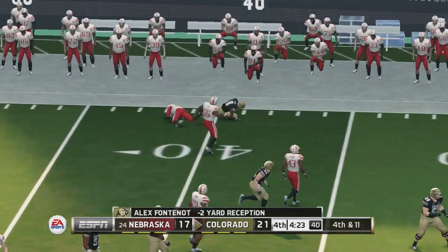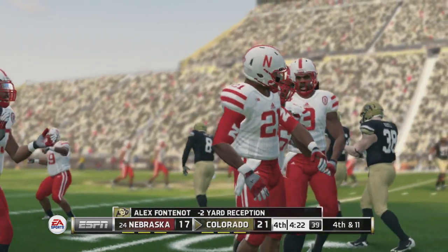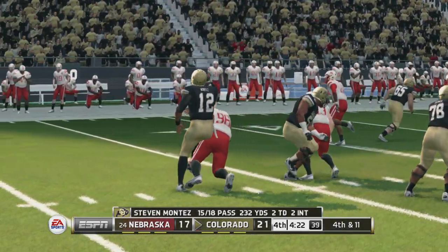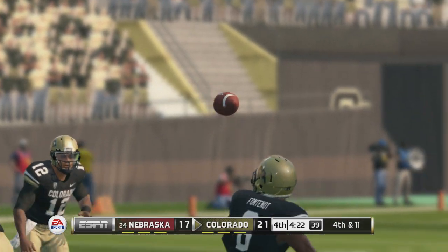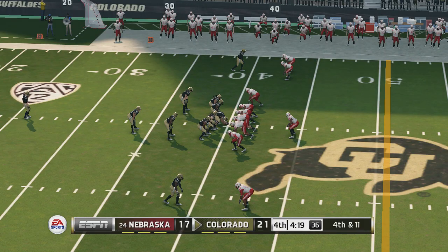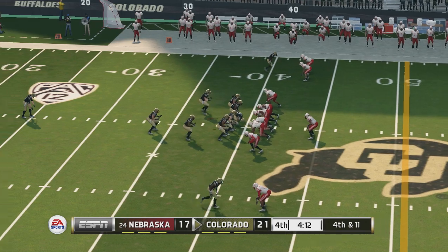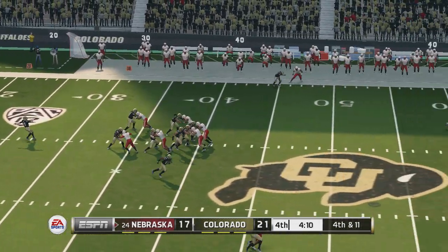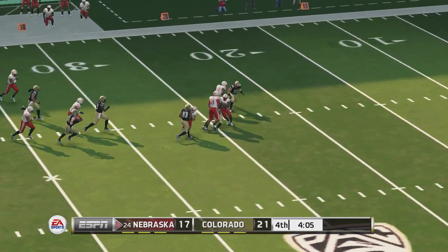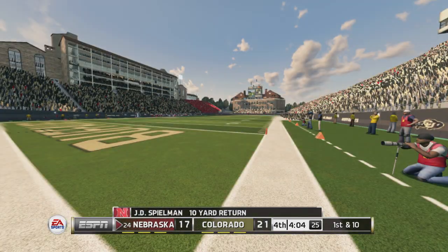Setting up blockers, the running back's got it on the screen. That's a loss of 2 yards on the play. Fourth down. Kinney is waiting for the snap. They get this one off, and it's a beauty. He makes it to the 25-yard line.